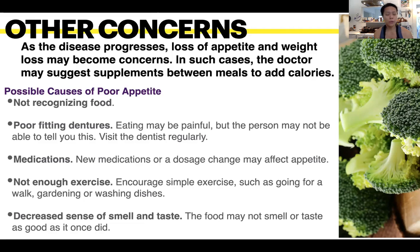Dentures. A lot of people with old age have dentures, and they forget to bring their dentures, or their caretaker forgets to bring their dentures during mealtime. Or the dentures are too big or too small, because the gums actually change shape when you age too. So you always want to visit the dentist regularly to make sure dentures fit properly, or else it could be very painful and the person who has Alzheimer's does not want to eat because it hurts. Some medication, and the dosage changes often due to the person's health conditions, and that can also affect appetite.